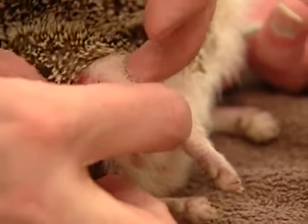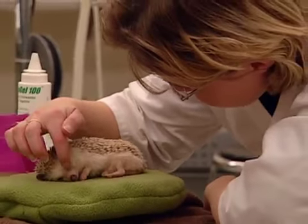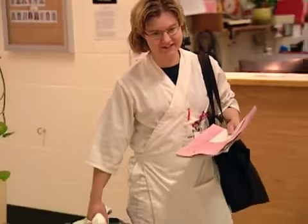No. If it's something that we can leave alone and it's not going to affect the long-term lifespan of this hedgehog, then we'll probably just leave it. If it's a bad tumor that's likely to spread, then we'll be more inclined to go in and take it out. All right, here's your girl.